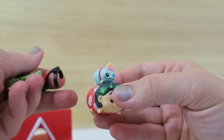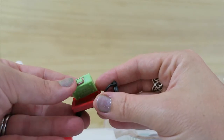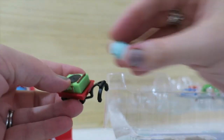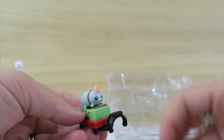And then it comes with the little wagon. If you've seen Lilo and Stitch, the little wagon with the record player, you know that Lilo is very into Elvis. So it's one of my favorite parts about the movie. You can use those in the playset as well.